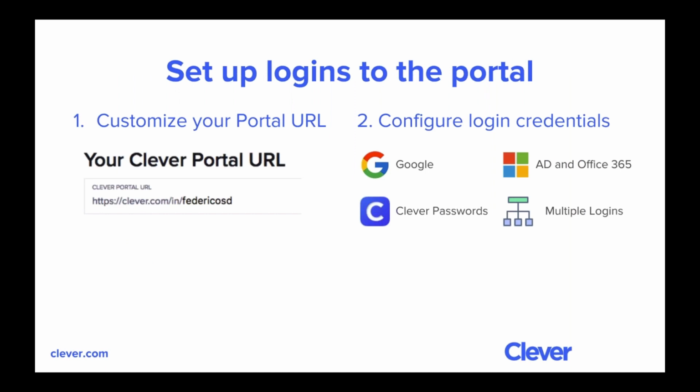And looking at the first two components, you'll want to really figure out where students will go and then configure those login credentials. One thing that all districts have available to them is to customize their Clever portal URL. You want to make your URL easy to remember and something that matches your district's needs. So if you see here, I use my demo account and change my credentials to Federico SD. You can go ahead and customize it to any portal URLs that are not taken already.